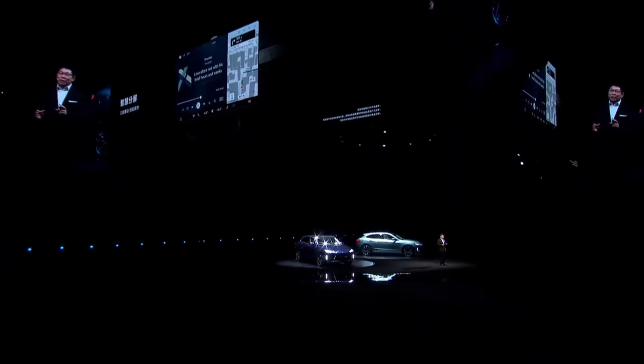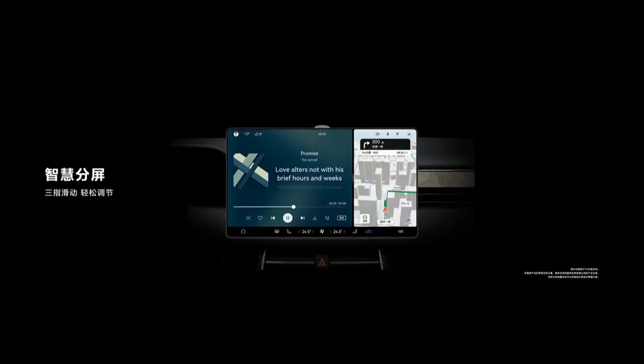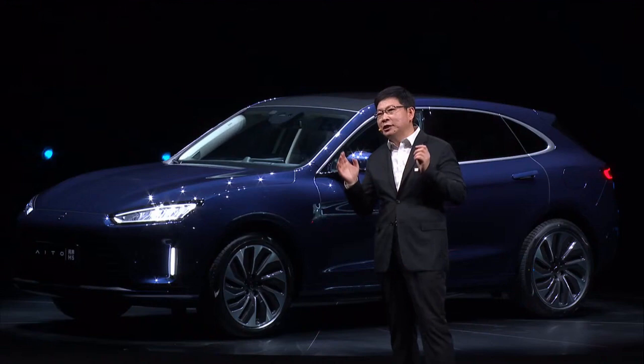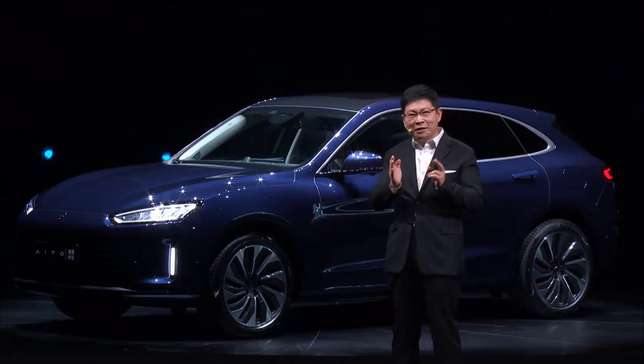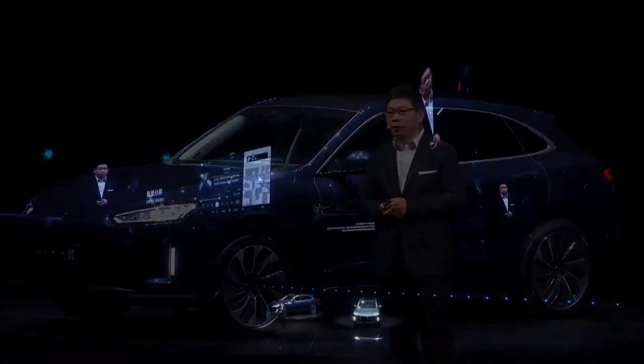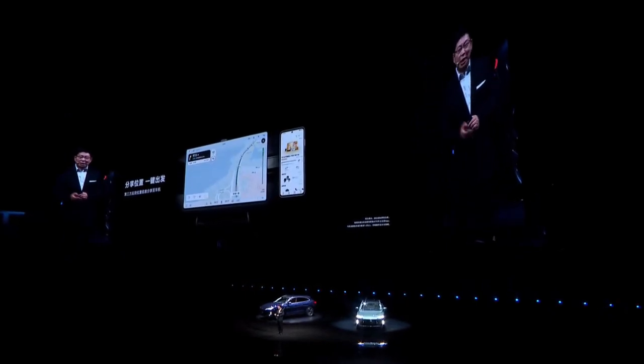We also allow consumers to split the screen with several fingers. When you are using navigation and you also want to listen to music, you can split the screen. Navigation takes up 1/3 of the space on the right-hand side by default. When you launch another app, it will take up the remaining space. And when there's a phone call coming in while you are listening to music, it will also pop up on the infotainment system. This is quite user-friendly.